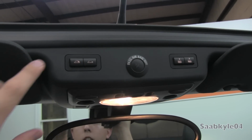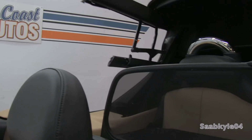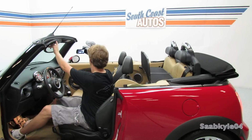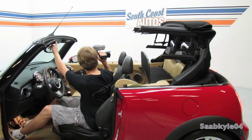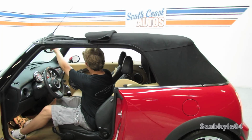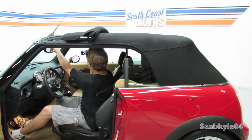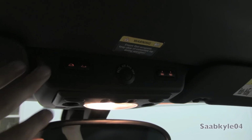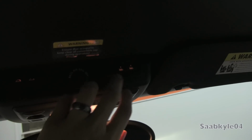Put the top back up, just hit the button off to the left. You'll also note too, when you put the top back up, it automatically rolls all four of the windows up as well. Those back windows can actually be controlled independently by this little button here.